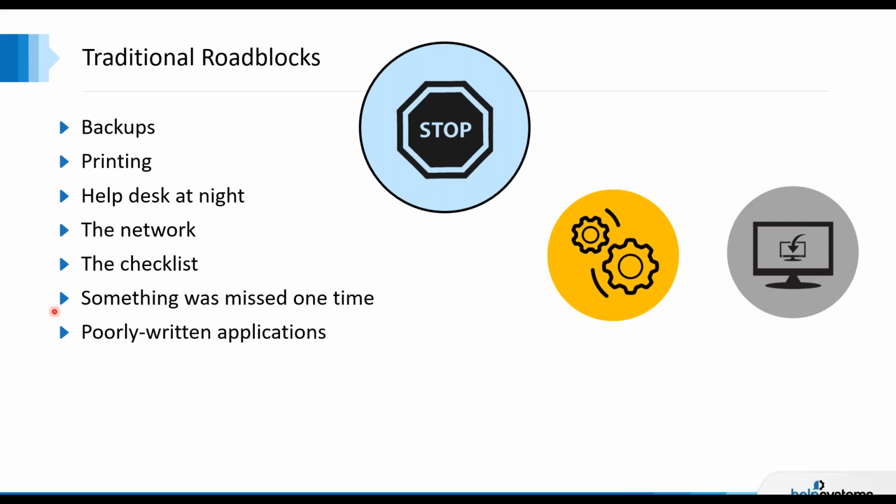Something was missed one time. We talked about that earlier, and I have seen customers who have gone from an automated schedule to somebody checking things off because of that. That just means you haven't built enough automation rules in place to automate the automation or to build notification into the process. And then poorly written applications. Quit firefighting poorly written applications. Fix those things.